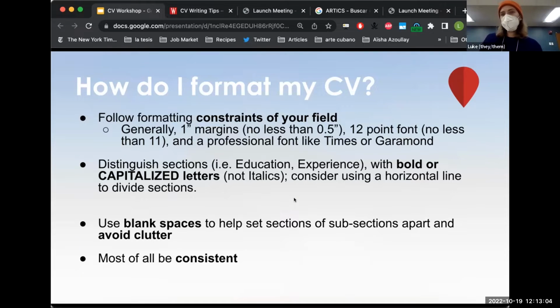Distinguishing between and among different sections will become more and more challenging the more experience you have, because maybe there's a larger publication section, but then within that there's reviews of other people's work, maybe there's solo authored publications, maybe there's co-authored publications. So having to distinguish amongst those different subcategories within a broader publication category becomes increasingly complicated. Don't be afraid to use blank space here.